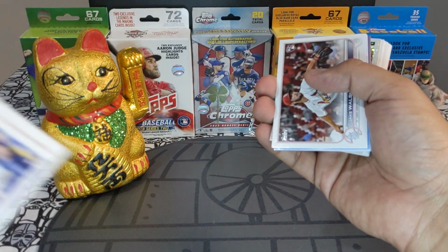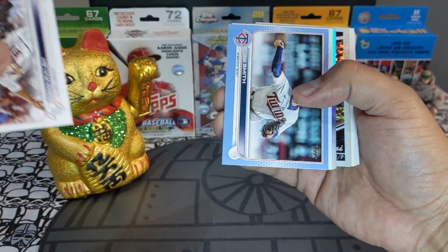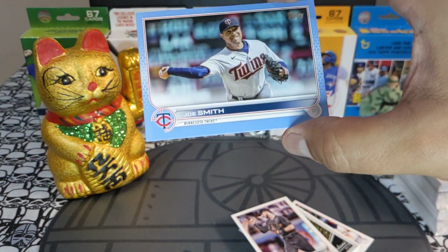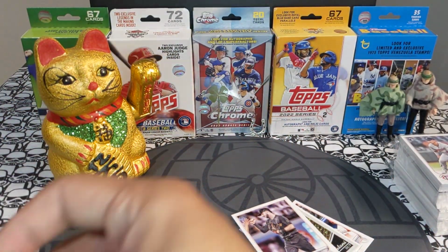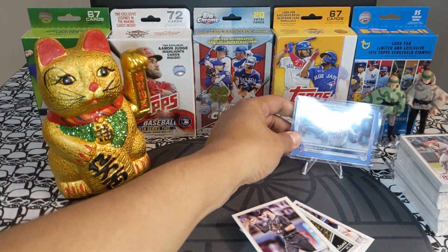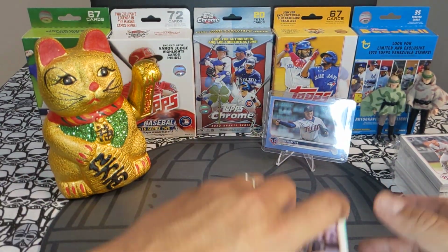Ooh, baby. What in the world is this? Please be... Alright, so we got a Father's Day, numbered to 50. Can you believe it? Super tough pull, but it is not the player I am looking for. Wah, wah. But it is a hit, and we will take it. Look how beautiful those Father's Days are. Man, I love those. Love that blue.